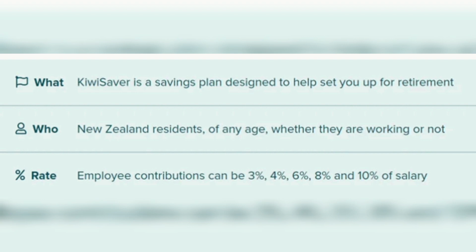The employee can contribute 3%, 4%, 6%, 8%, or 10% of their salary. In my experience, when I became a New Zealand resident, I wanted to join the KiwiSaver scheme, so I completed a form called KS2 and submitted it to my employer. This is the KS2 form that I was talking about, and it actually came as part of my orientation pack. During my time, the government also provided $1,000 to a newly opened KiwiSaver account. They are no longer offering that incentive.